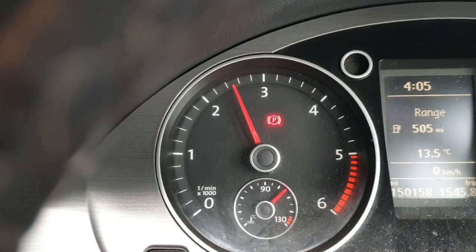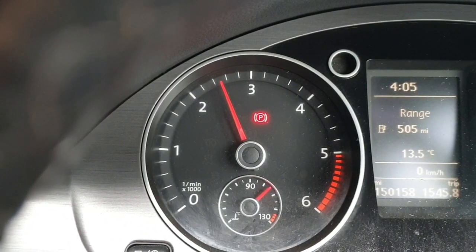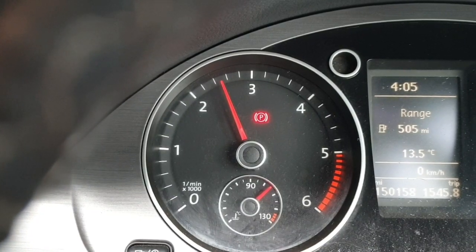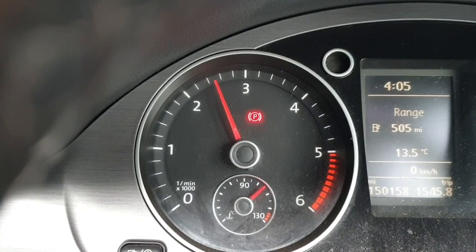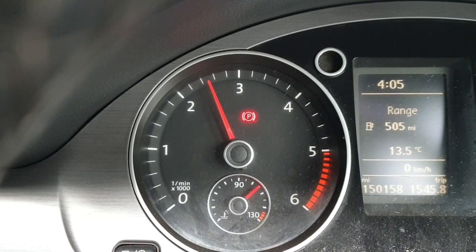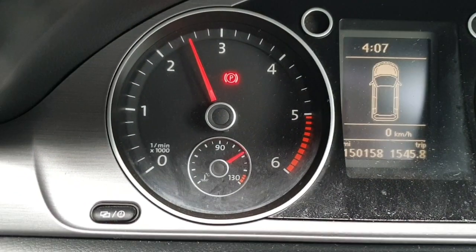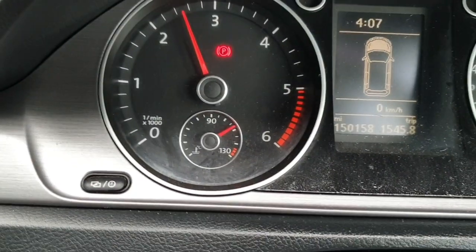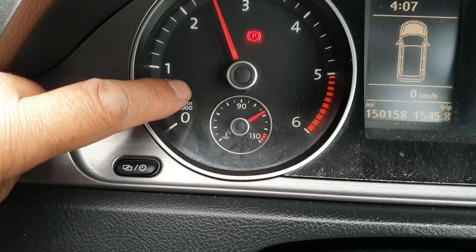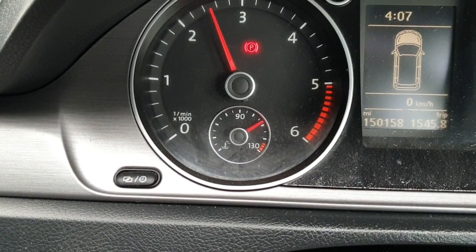Okay, as you can see, the temperature has reached 105 degrees Celsius. So 90, 95, 100, 105 degrees Celsius. As you can see, the temperature gauge is close to 110 degrees Celsius.